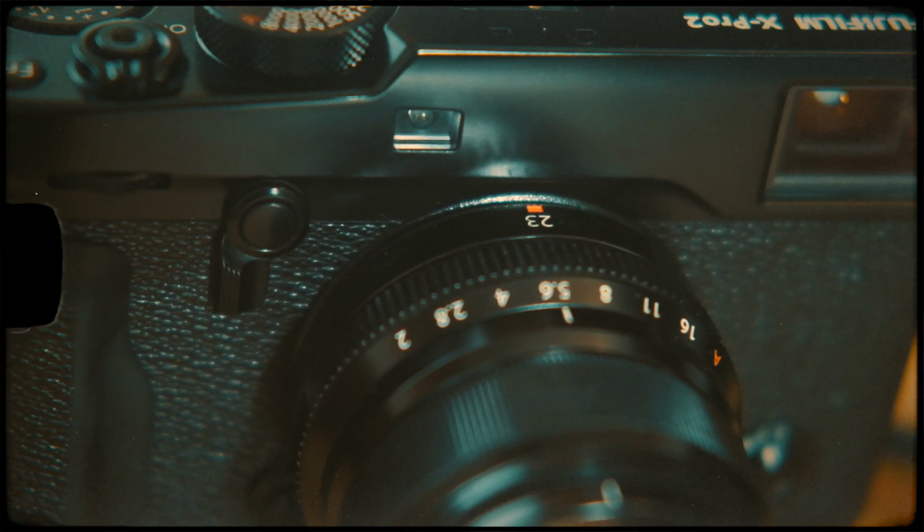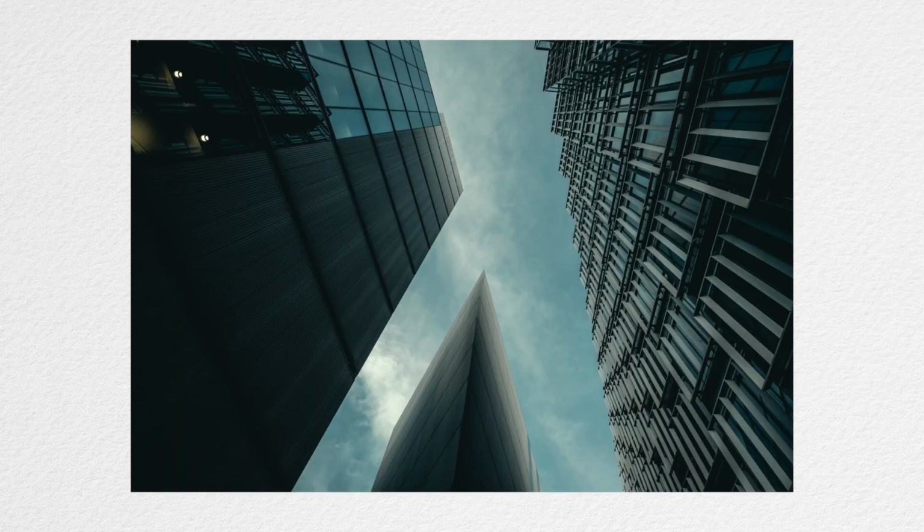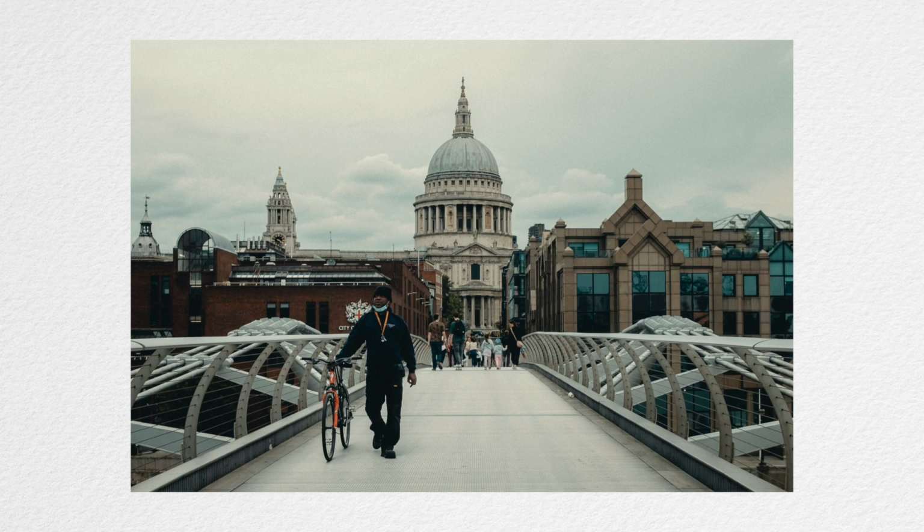So next up, we're talking about the Fujifilm 23mm f2. This is the first lens I ever brought on my Fujifilm. I brought it alongside my X Pro 2, and it's probably the most versatile of all the lenses I talk about in this episode. So with a 23, you can shoot obviously street. You can also do architectural photography, lookups, interiors, landscapes, cityscapes.